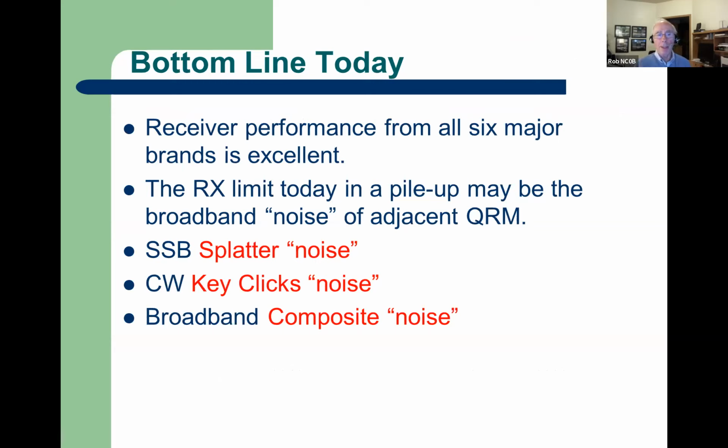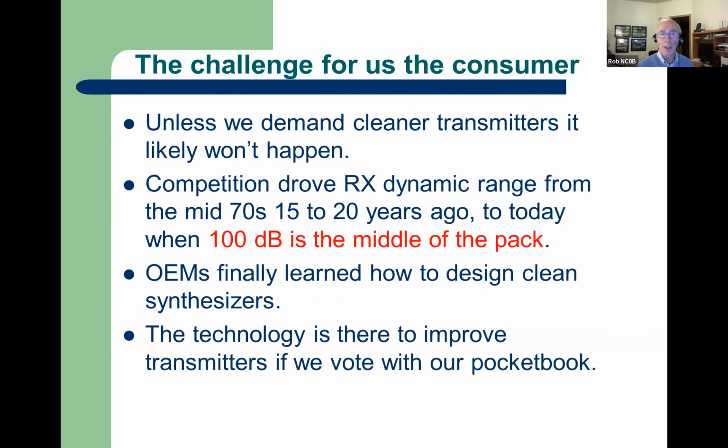So the bottom line today, receiver performance from all the six major OEMs is quite outstanding. The pile-up limit might be the other guy's signal that's nearby: sideband splatter, key clicks, or broadband noise if it's probably line of sight. So the challenge today is we force the OEMs in a way, because the radios that were much better started being sold in great quantities, and the ones that are much worse faded away.